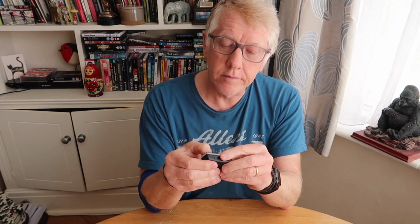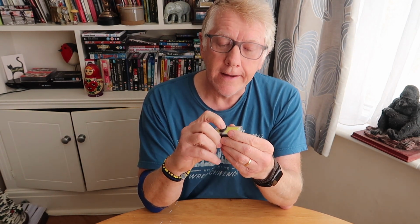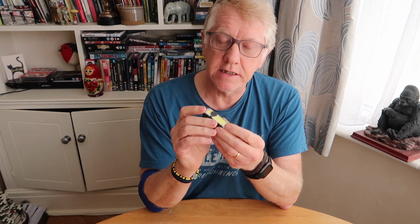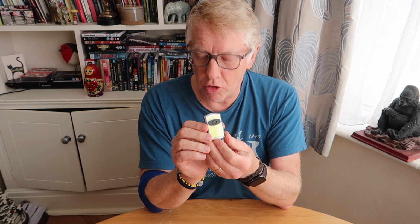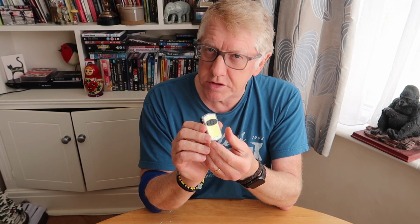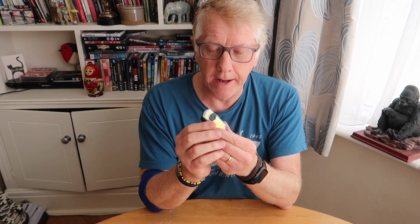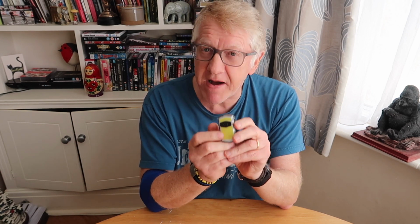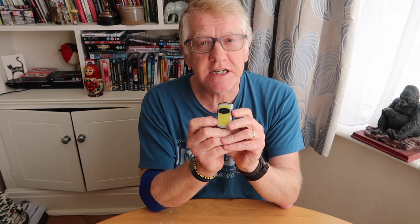Now I'm going to switch it on, and of course it doesn't work because I've just taken it out of the packaging. So we're going to pause the video. You could just watch a blank space while these are being charged up, but that's probably not very interesting. So we're going to pause the video while I charge these lights up, and then I'll come back and show you what the light is actually like. So stick around, don't go away. More to come. Exciting, isn't it?